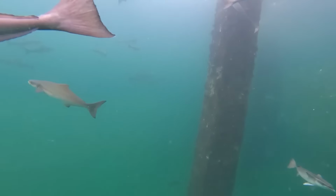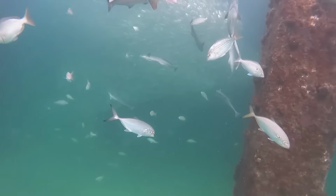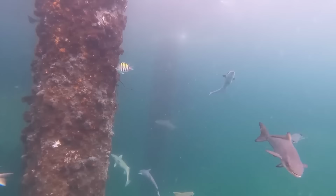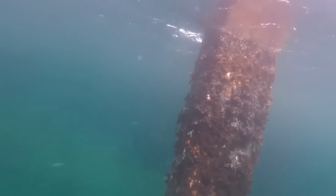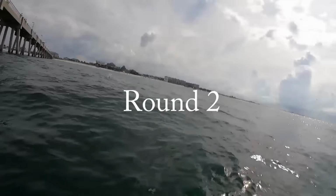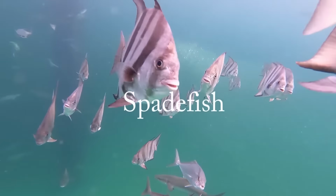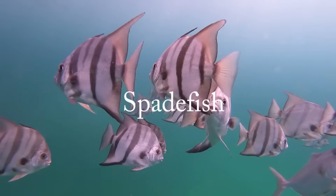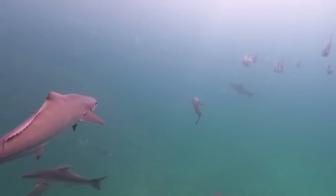And there's a lot of other stuff swimming by too, like pinfish. That's a pinfish. And those are some hardtails mixed in with those remoras and cobia. And look at all the spade fish. Those are a really cool fish. They fight hard, they're good to eat. Usually can catch them on little pieces of peeled shrimp with a tiny hook.